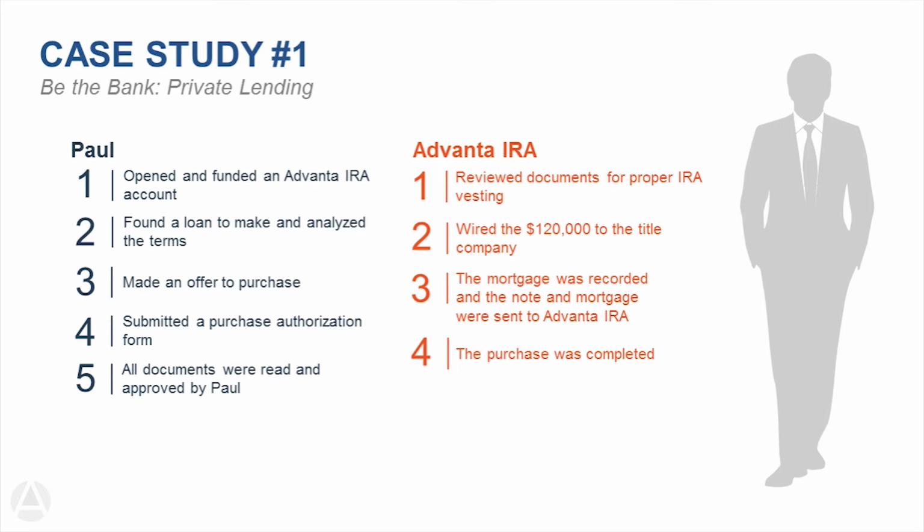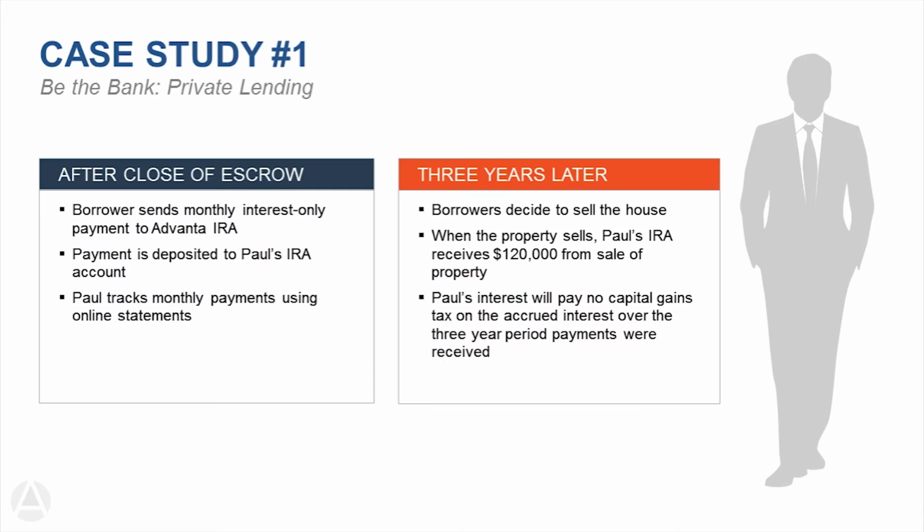Advanta will deposit it. We'll review the loan documents, they'll review the loan documents, making sure that the lender in this case is the IRA and not Paul personally, so that's very important. And so the lender will be demonstrated by Advanta IRA Services, LLC, for benefit of Paul's IRA. Once that's done, we do have Paul read and approve all the documents with his signature so that we know he is agreeing to the terms on the paperwork we've received. And once that's done, we'll fund the loan, and the mortgage will be recorded in the name of the IRA.